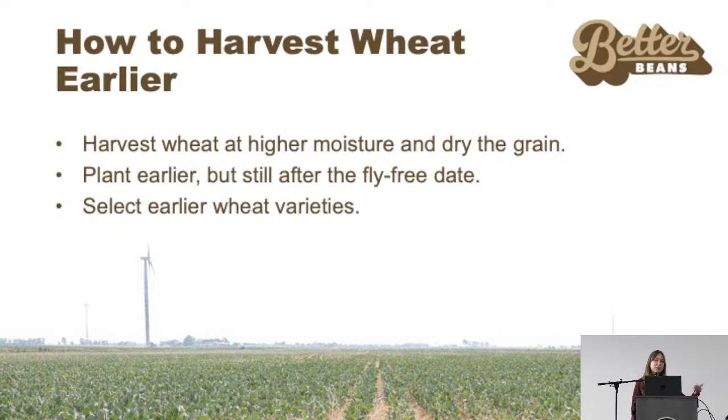room to push the wheat earlier by manipulating the planting date. So there's not too much leeway there, but there is an effect that can contribute.